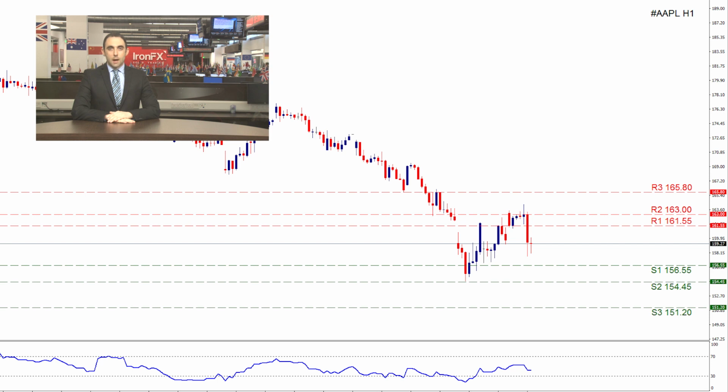At the moment, Apple is trading nearby 159.20, and in January, Apple has been trading downwards and briefly failed to test the S2 154.45 support level. Yet, Apple rebounded in the past days and was elevated to the currently noted S1 156.55 support level. The upward movement continued and the R1 161.55 was tested, while in the following session the price action moved even higher and tested the R2 163 hurdle.